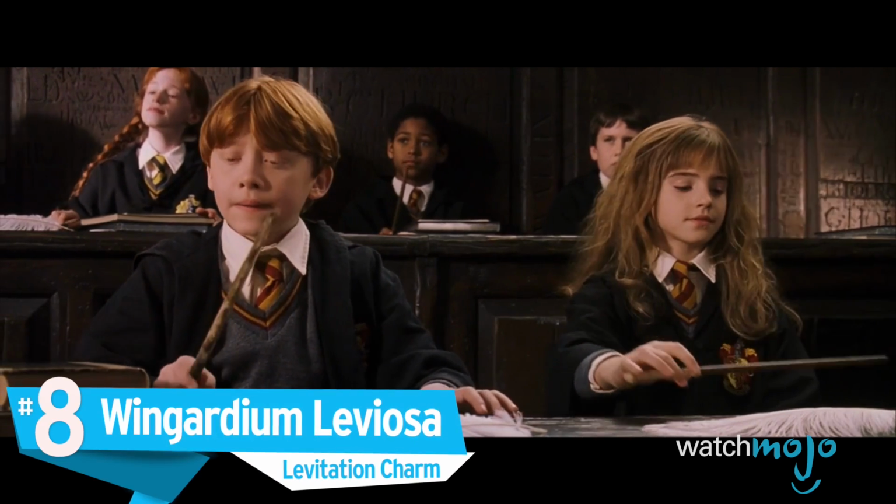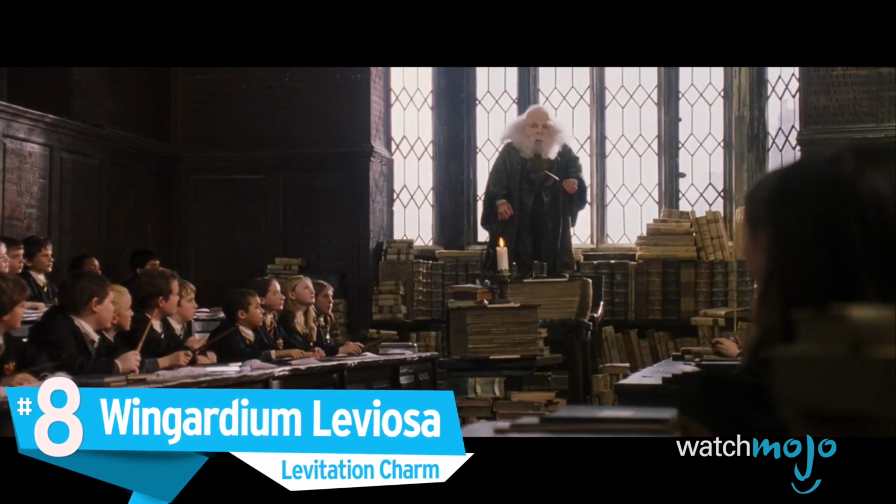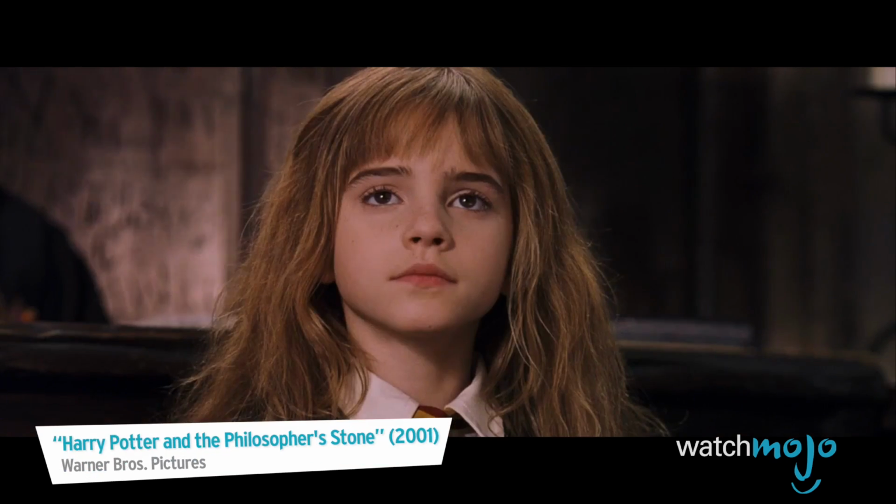Number 8, Wingardium Leviosa, the levitation charm. Wingardium Leviosa.